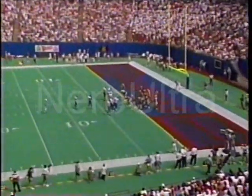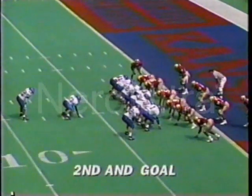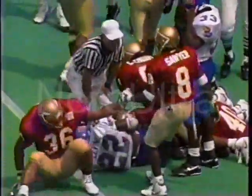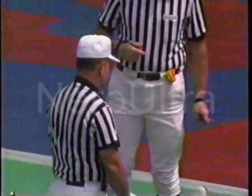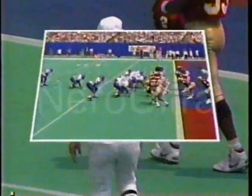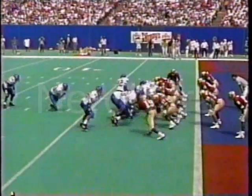Second down and goal. Levine, the deep back. Penalty flags. I think Florida State might have been offside. Levine's not going to score either. He stopped just about at the line of scrimmage. But there was movement on the near side, and it looked like it might have been offside, Seminoles. Yep. So Florida State's making the mistakes right now, defensive side of the ball.